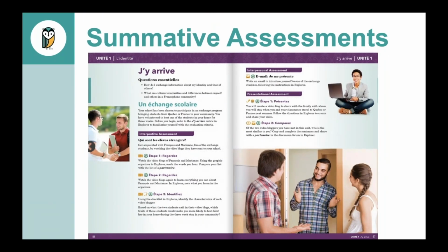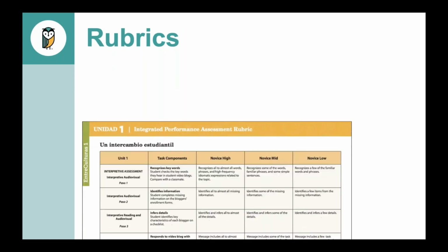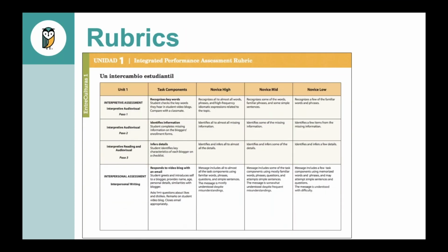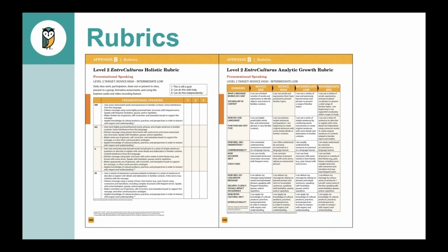In both Entre Culturas and Entre Cultura, the summative assessment comes with a specific rubric tailored to the three modes of communication and aligned to the ACTFL proficiency guidelines and performance descriptors. All of Wayside's textbooks offer a range of rubrics to assess and provide feedback to students as they progress on their path to proficiency.